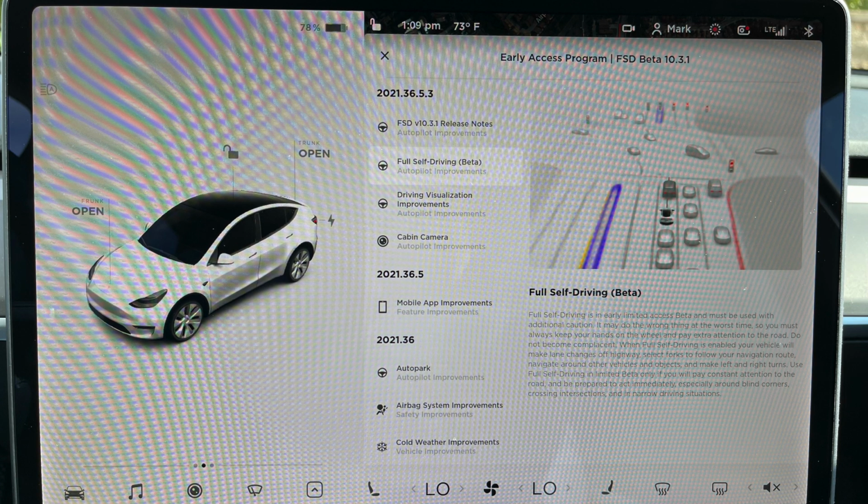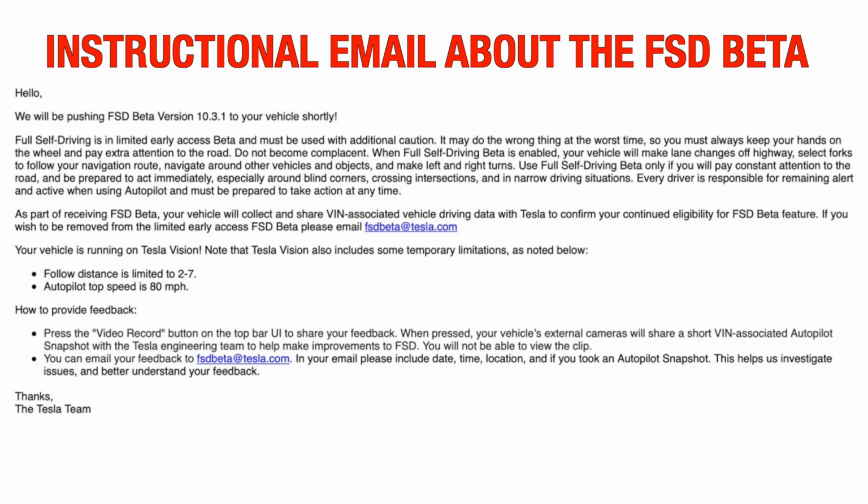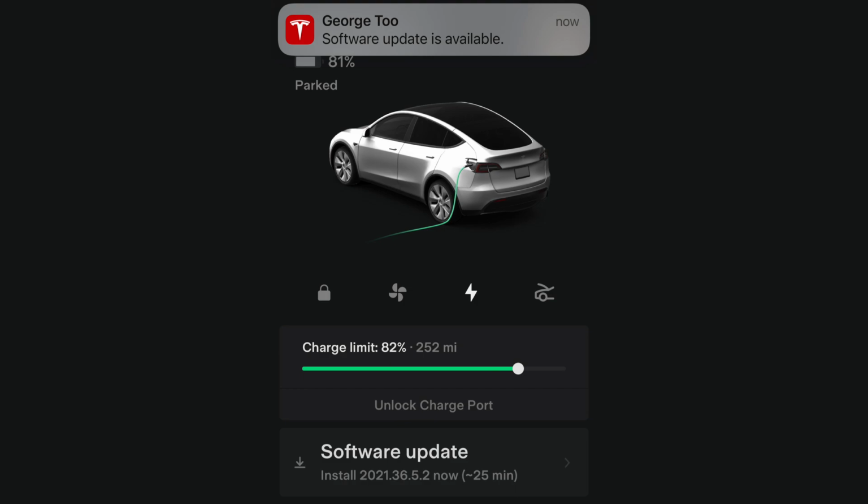Either way, once I got back, everything that I just mentioned was already rectified, and I was finally ready for my first experience with the full self-driving beta. However, before I move on, I need to point out a couple of things that I didn't expect and actually surprised me. Because I was out on this Sydney trip, my car isn't at home, nor is it even connected to Wi-Fi, yet the software update, or in this case, software updates, went through anyway.